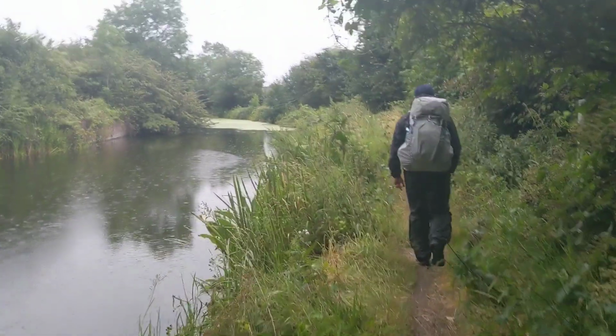It's Friday night. Going to walk about 6 or 7 miles and then look for a wild camp. Rain's pretty horrible, but we'll get there, and hopefully it'll dry out in the next hour or so. Forecast looks a bit better tomorrow. Not quite sure what's happening, but see how far we can get. Right, see you in a bit.